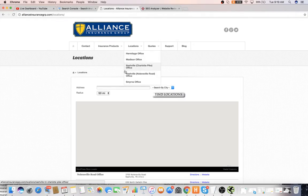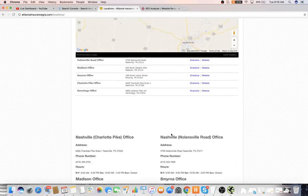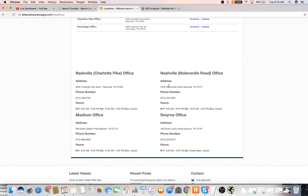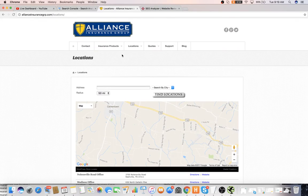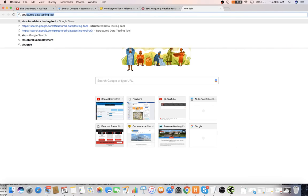So if we go to locations, looks like these are the different locations. Doesn't look too bad. Let's go to one of the locations. So we'll go to this one. There we go. We're hoping that this has local markup as well. So let's just plug this into the structured data testing tool to make sure it does or doesn't.